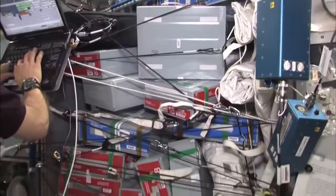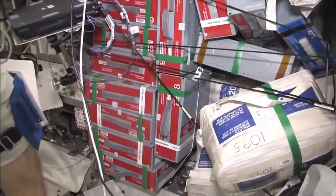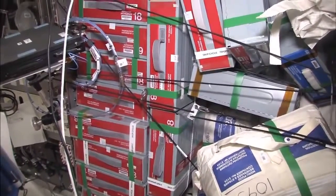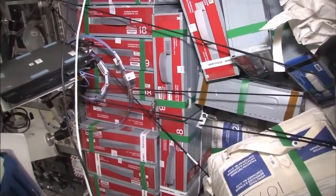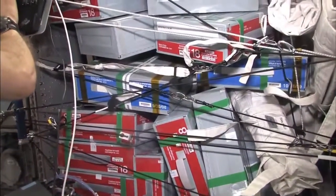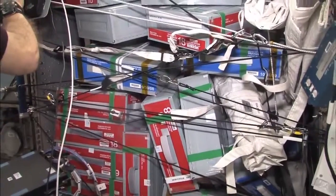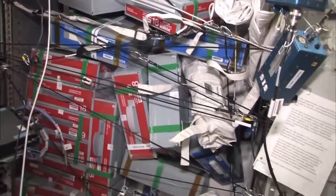As you can see, there's still quite a bit of Expedition 18 Russian food here. On this date of June 18th, we still have about 17 or 18 containers here, and then a few more in JPM, so we're still not quite done burning down the Expedition 18 containers. But this area does serve as a very good staging area for food. It's easily accessed and easily reorganized as needed.